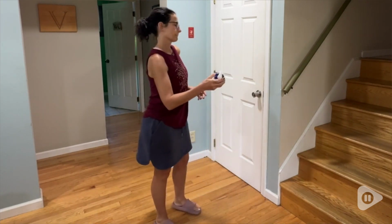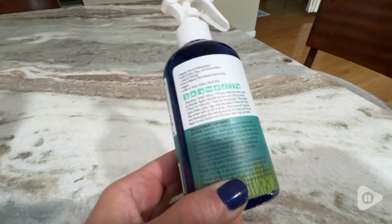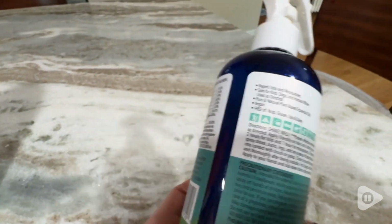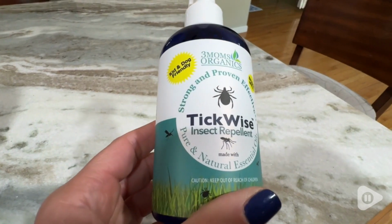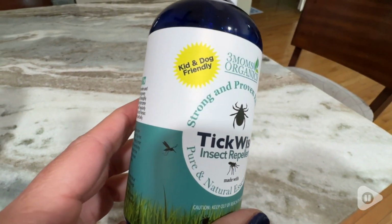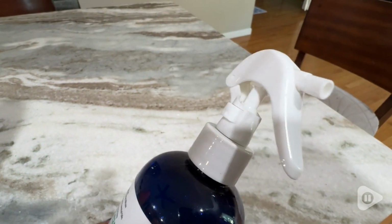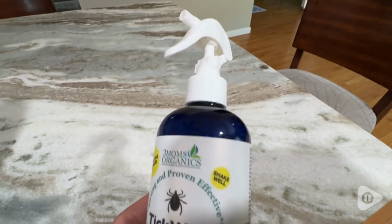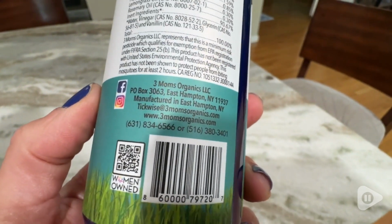The spray is made with lots of really yummy smelling scents. It has things in it like rosemary and eucalyptus and citronella and all kinds of different scents that really smell wonderful when you spray it. I really like that the spray bottle is really easy to use, and it even has a lock feature so that you can keep it away from little hands and from overspraying.